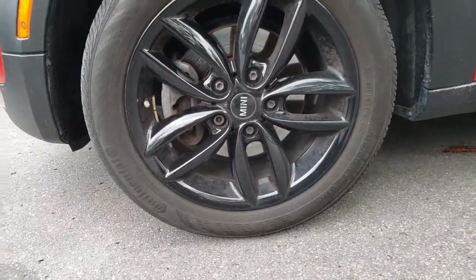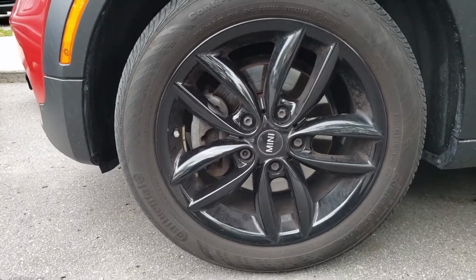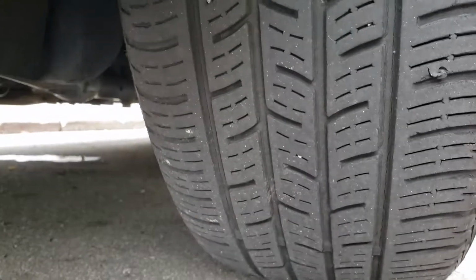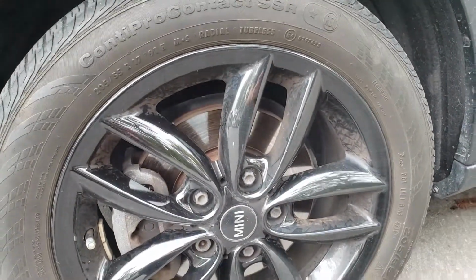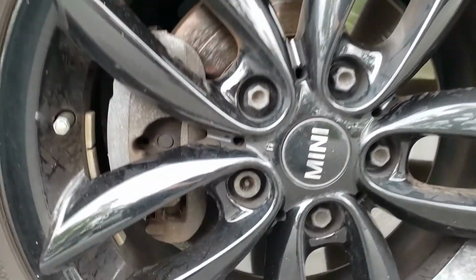Looking at the wheels, tires, we find some Continentals in the front here. They're produced in 2012, and they have about 5 to 30 seconds of tread. There was a little bit of cracking starting in between the treads, as you can see. So they're probably the original tires, I guess. They're getting a little older. Rims are in decent shape. No major issues.